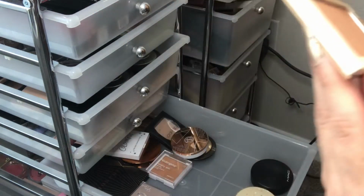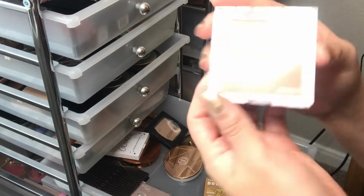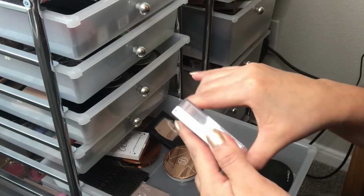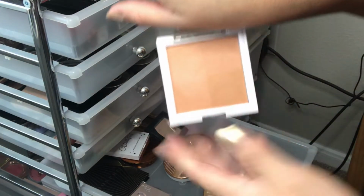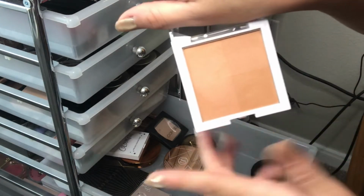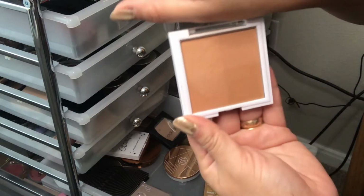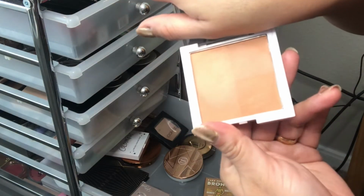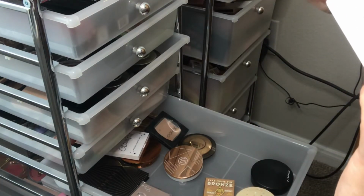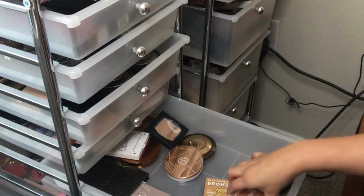I really like it. It's a matte bronzer, so I'm definitely keeping that one. I got this one from Neutrogena. This is the Healthy Skin Blend. So I really like this bronzer. I got this bronzer because Casey Holmes raved about it maybe a year ago. I don't know if she still uses it, but I got it because of her recommendation. This is in the shade Dirty Sunscreen. I really like it, so I'm keeping that one.